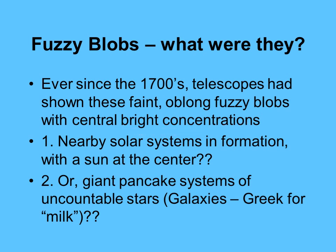So were they nearby solar systems, perhaps, that were still forming with the sun at the center, and that was causing the excess brightness? Or were they perhaps giant pancake systems of uncountable numbers of stars? In other words, if you take what Herschel saw and assume that it has an edge, and then go out many, many times further away than the edge, which was kind of mind-boggling back in those days, now you're talking about millions and millions of light years. Then you could imagine that those faint fuzzy blobs could be entire systems just like our own. But it wasn't obvious what they were, and the debate over which of these two was correct kind of raged right up until the 1920s.